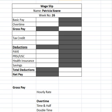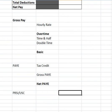Okay, so part 2, we're going to complete her payslip. So the first thing we're going to do here is we're going to work out, well, what does Patricia pay per hour? And we take her gross wage of €702 and we divide it by the number of hours that Patricia works in the week, and Patricia works 39 hours in the week, so obviously that means that her wage rate is €18 per hour.